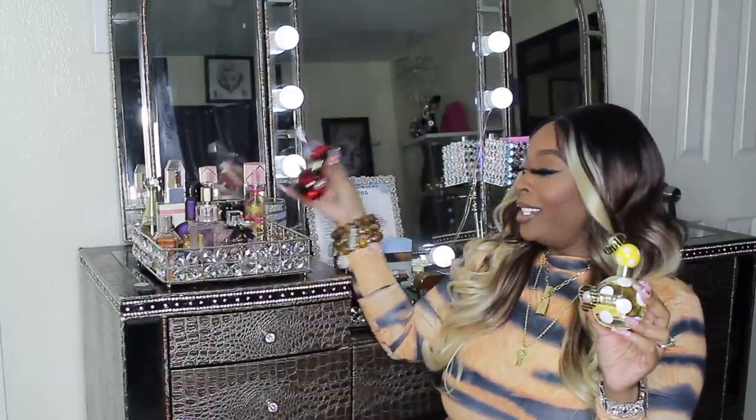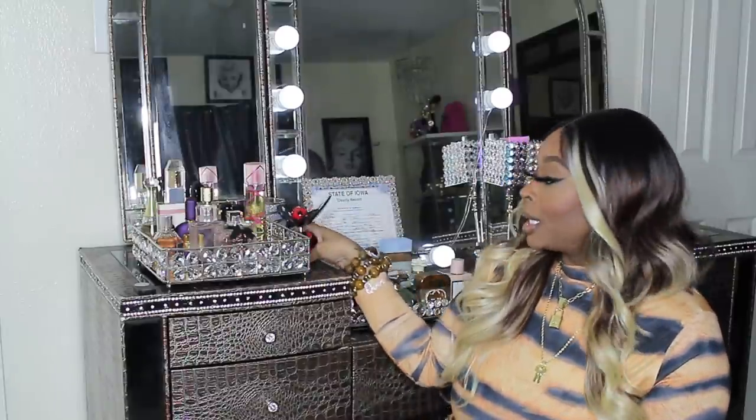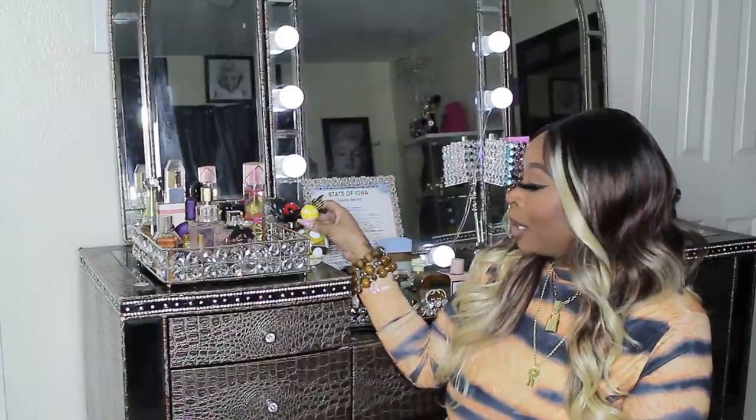I really got this for the bottle to go with my Dot. I have been having Dot for years. You guys know I love ladybugs. Anytime I see a ladybug, I feel like it's my mom watching over me. So when they came out with this, I actually should have got 2-3 bottles because now this is discontinued too. If I need another one, I'm going to have a hard time finding it. But I just wanted the twin to that, okay? Both of them smell okay, daytime scents, but it was more the bottle for me. I ain't going to even lie about that.